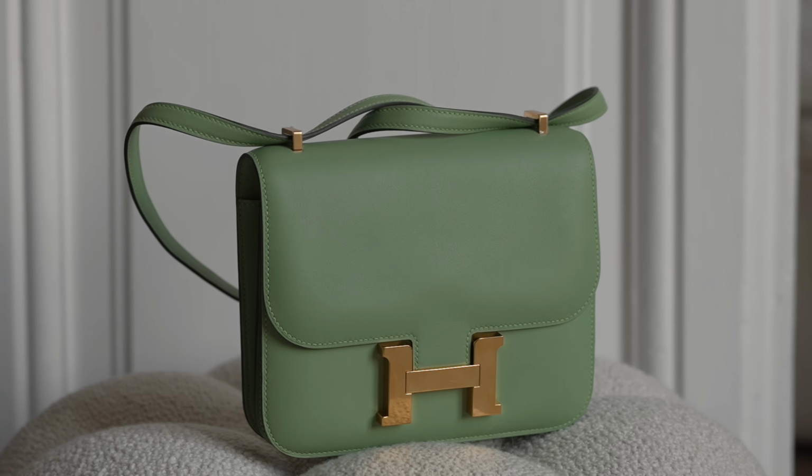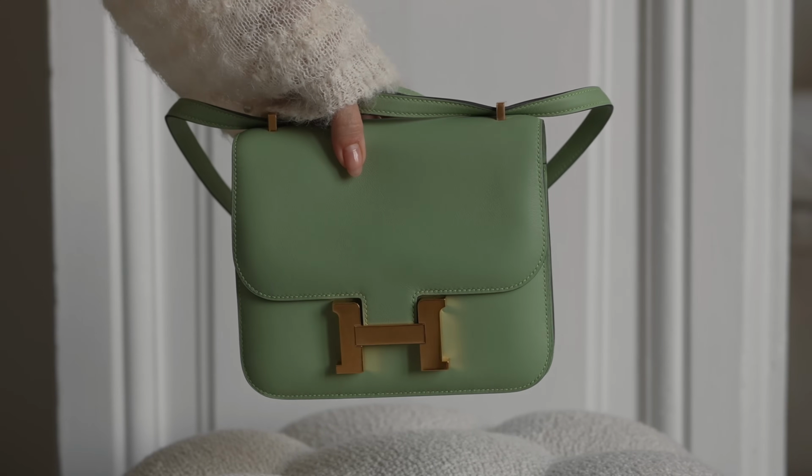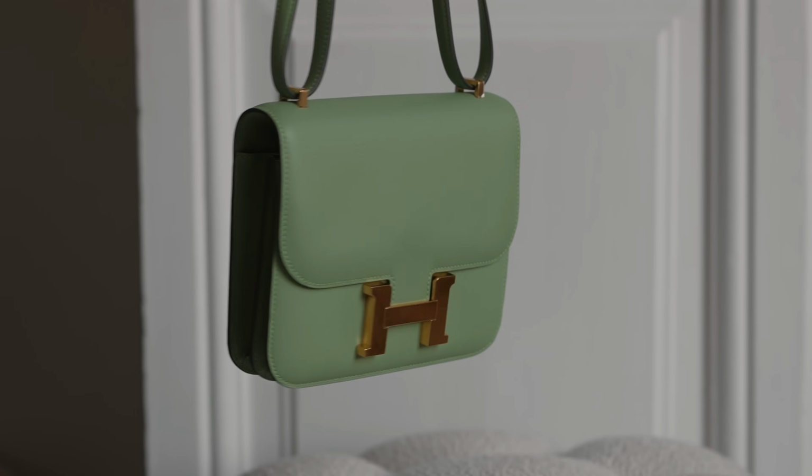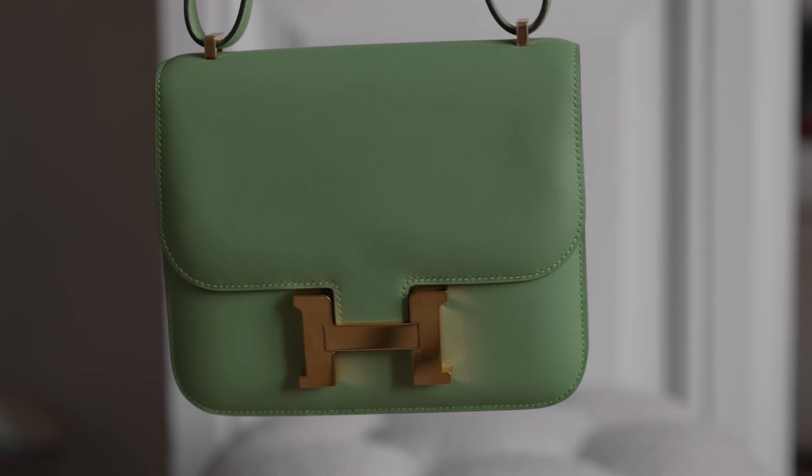Now this one is my Constance 18 and it's in the color Vert Criquet with gold hardware in Swift leather. This bag actually has a lot of backstory of why I wanted to get it. It's a bit sentimental and I also got it from Roulis and I got this one for Christmas.